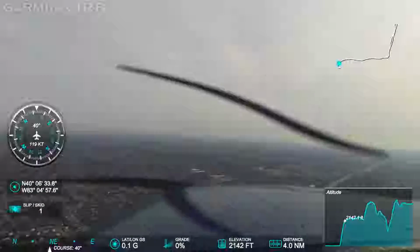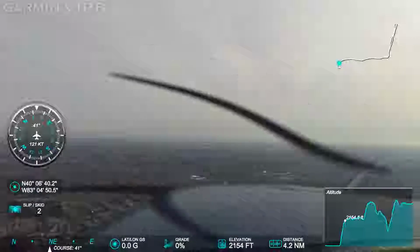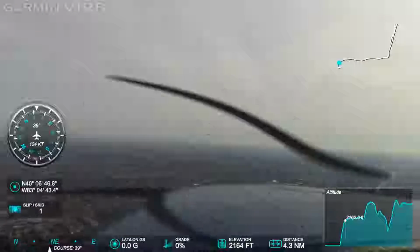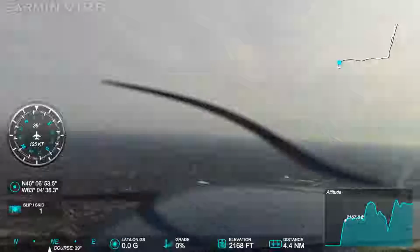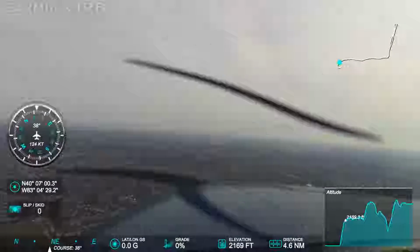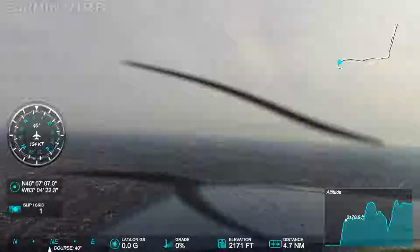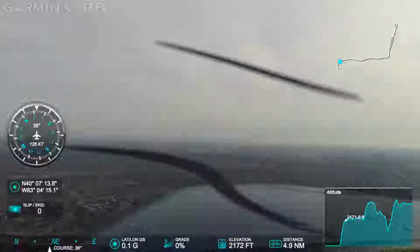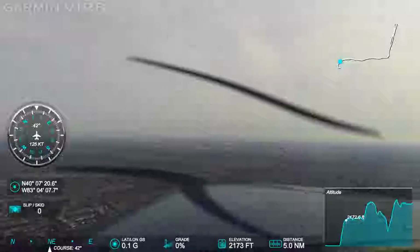And why did you pick a heading of 050? Just because I know they usually give that to us, and it'll move us away from Columbus, their class Charlie. Yeah, let's go ahead and turn direct to Appleton, and fly direct to Appleton via the VOR. Alright. Just because that gives us a better angle when we approach Appleton. And we'll be below 2,500 feet anyways, so.